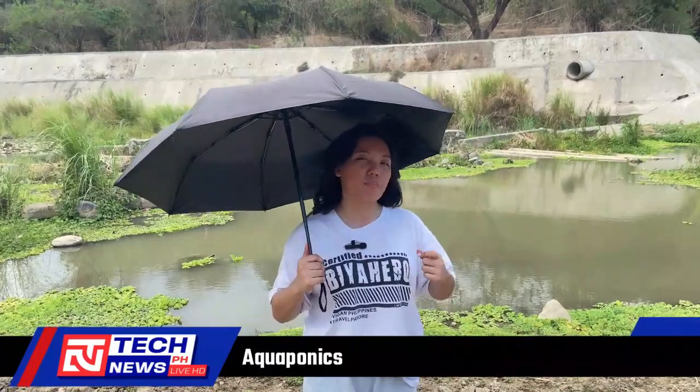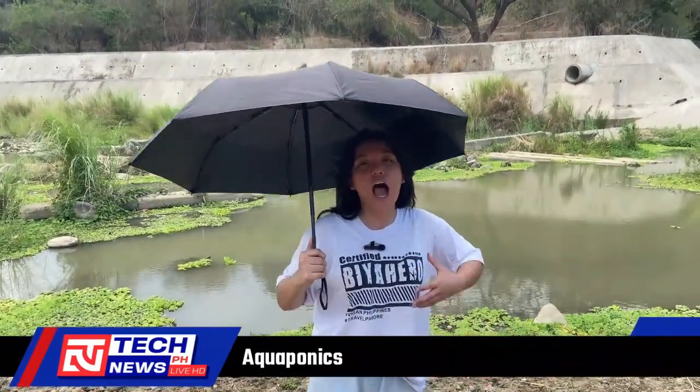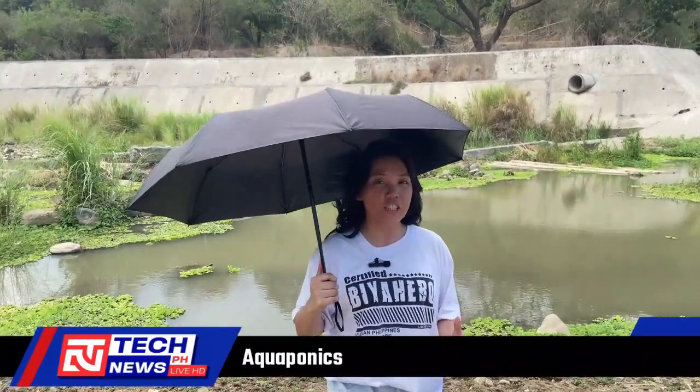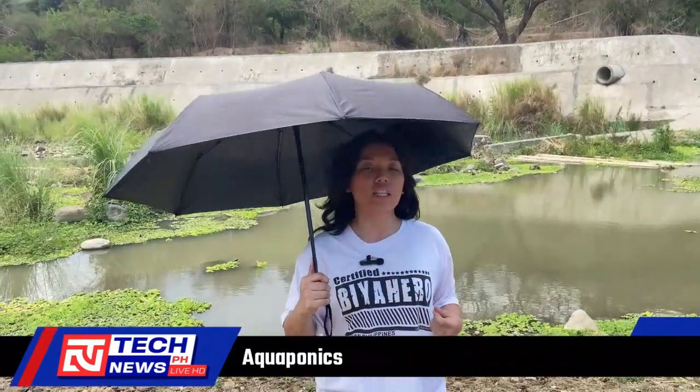The technology is still evolving, but it holds immense promise. As we face challenges like water scarcity and pollution, aquaponics offers a sustainable and efficient way to produce fresh, healthy foods. While it may not replace traditional farming entirely, it could play a significant role in feeding a growing population.